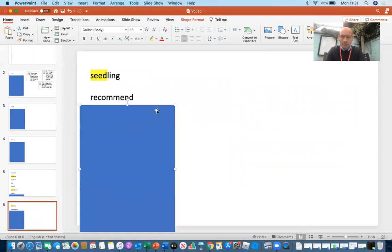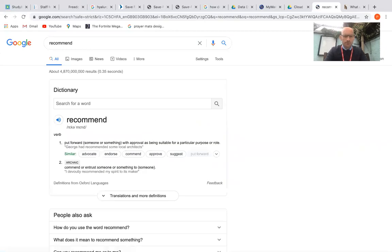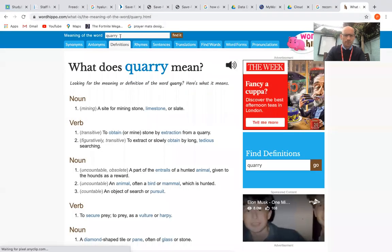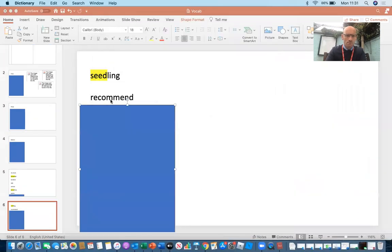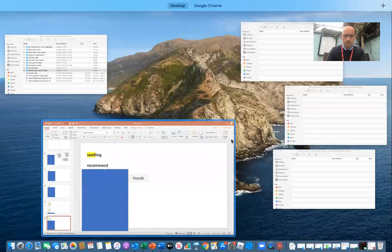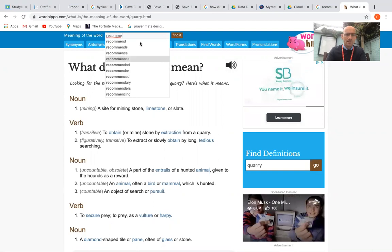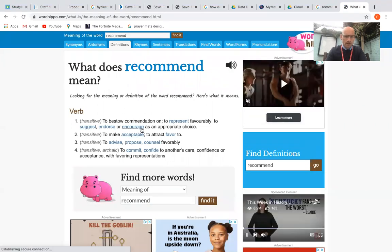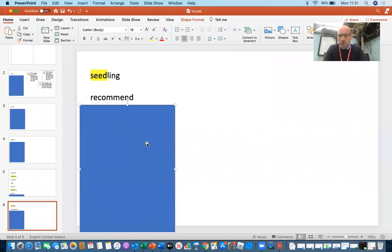I have heard this word before, recommend. Now, remember, when you type in words and you look at the images, some of them may or may not be very helpful. So you could always use Word Hippo to check. Now, what was the spelling? Let's go back. Recommend. So I think it was double-E-N. Yeah, it comes up there. Recommend. Okay. So it means to encourage. All right. So suggest or encourage. I understand what that means. Now I remember, when you recommend something, you're suggesting to others that they do it.